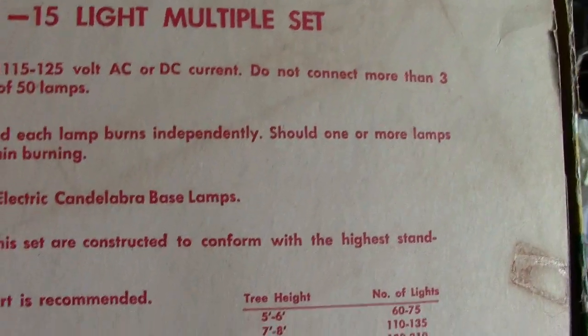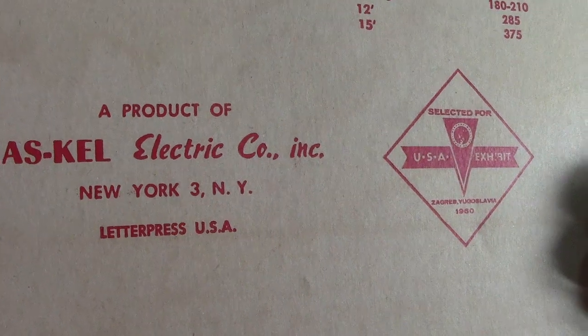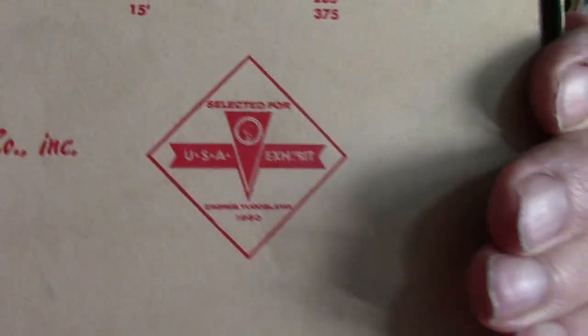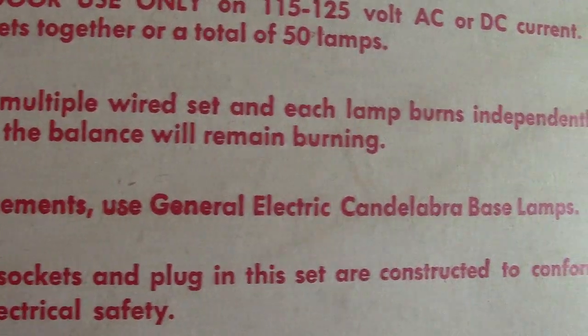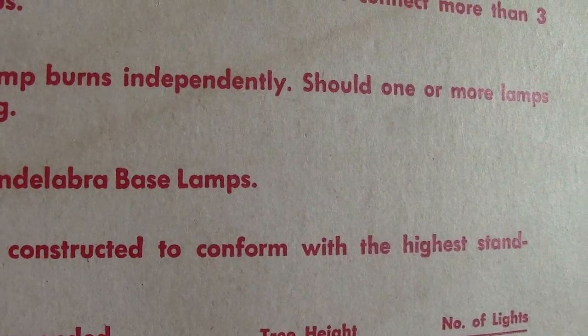Here's the other side of the box. I don't know if anyone knows the name, but it's Cascell Electric Company Inc., New York. Letterpress USA. I don't know what that means. For replacement, use General Electric candelabra base lamps. Candelabra base was a very popular base in America. It's not used over here, or only on special things. But anyhow, that's the lamps.